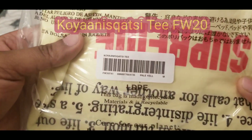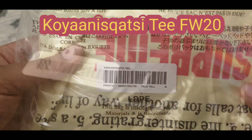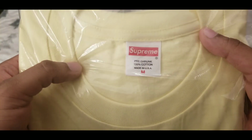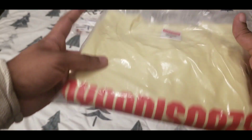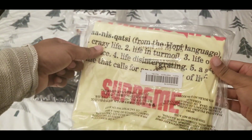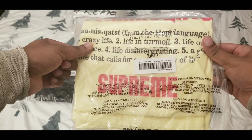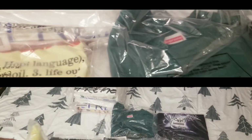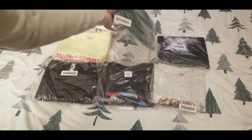Alright, next one is the Koyaanisqatsi tee, or however you guys want to pronounce that word. I don't know. Let me know how you pronounce it. I got this in the pale yellow. Pale yellow. Looks super nice, super clean. You can rock it with blue jeans. And yeah, kind of got that Bruce Lee feel, you know what I mean?